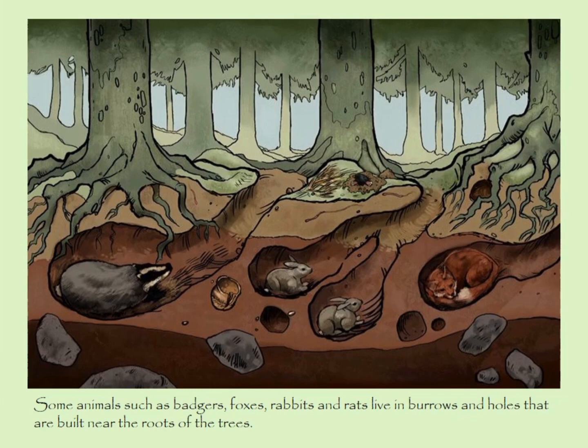Some animals such as badgers, foxes, rabbits and rats, where do they live? They live in burrows and holes that are built near the roots of the trees.